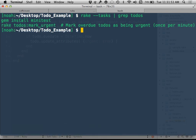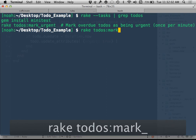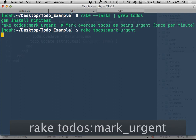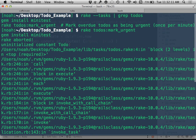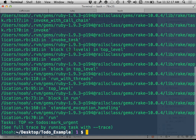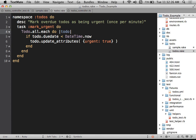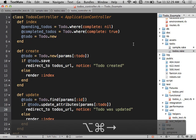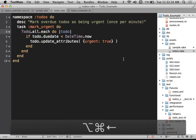There it is. Alright, so in the namespace of to-dos, mark urgent. If I go and run that, to-dos colon mark urgent... Ooh, a bunch of errors. Main problem: uninitialized constant To-do. So when I say my to-dos, it doesn't know what a to-do is. Well, how can that be? Over in the to-dos controller, we do that all over the place, to-do, to-do, to-do. Not working here in my Rake task, though.